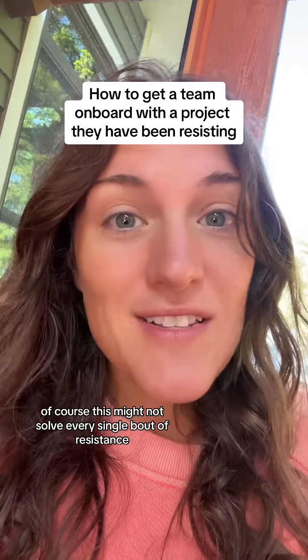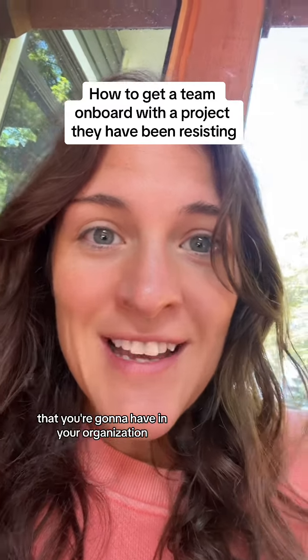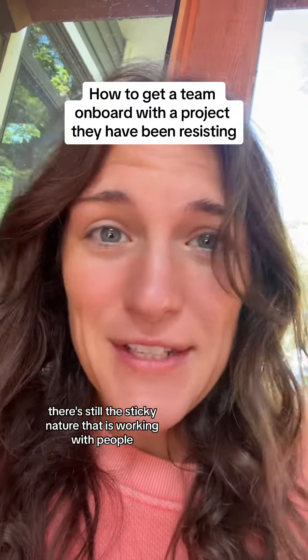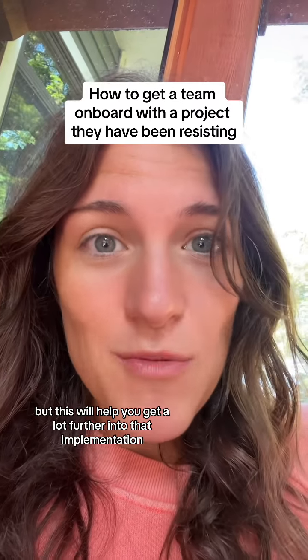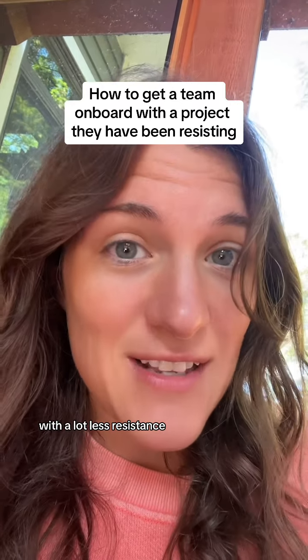Of course, this might not solve every single bout of resistance that you're going to have in your organization. There's still the sticky nature that is working with people, but this will help you get a lot further into that implementation with a lot less resistance.